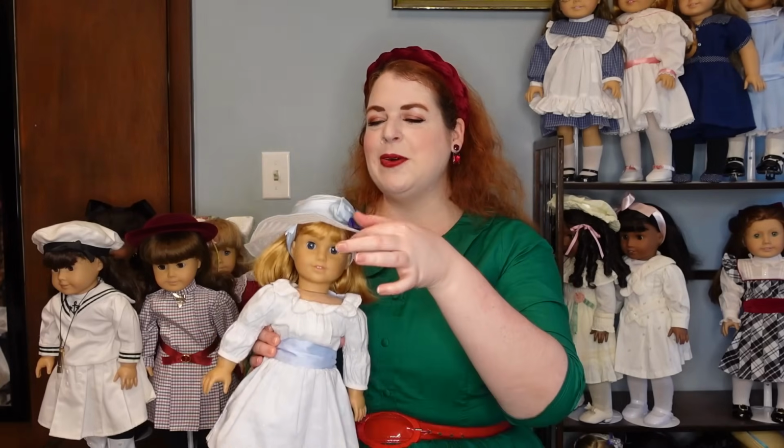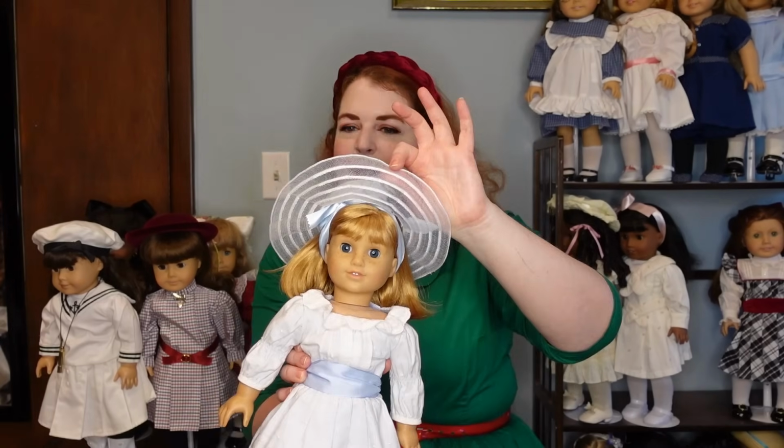We do have a kind of funky hat that I don't feel like we would have had, a hat made out of this mesh. This to me is a church lady hat, not an Edwardian hat. But it is nice that they gave her a hat at all.